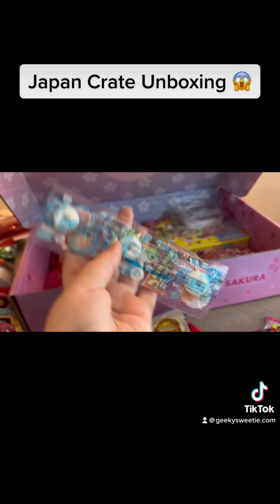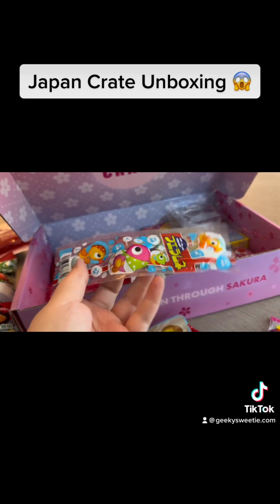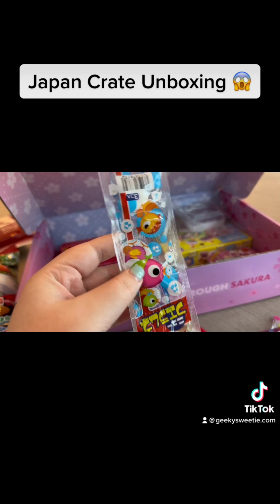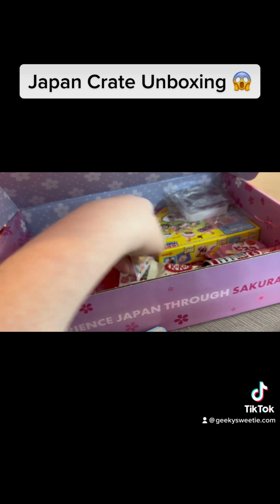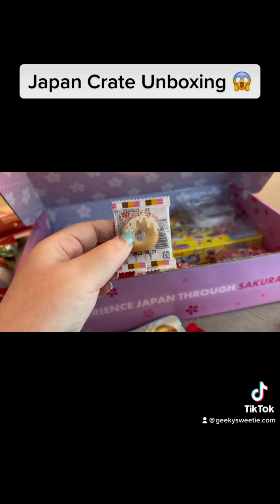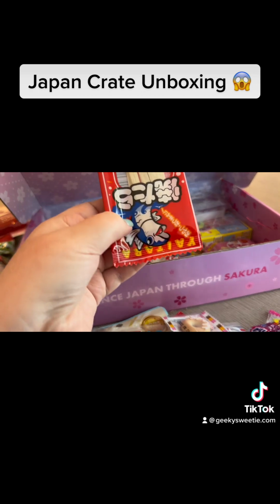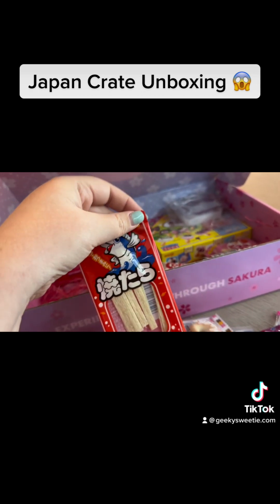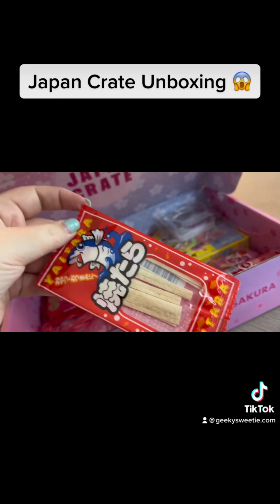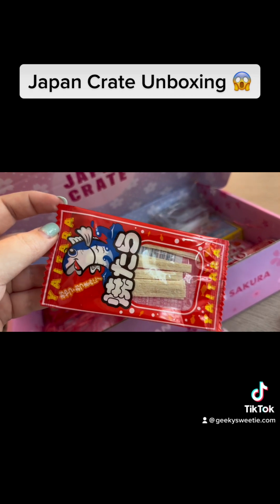These kind of look like lifesavers. I don't know if they taste similar to like a wintergreen lifesaver or what to expect from that. I will do another video where I actually taste test a lot of this stuff. That's not gummy, that's hard, and it's probably flavored like a little donut. There's a picture of a fish on here. I don't know what this is, and I'm kind of scared to try it. Yatara? I don't know what that is.